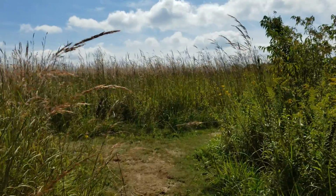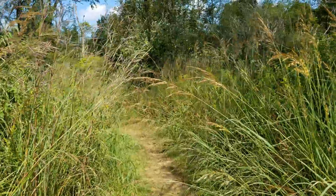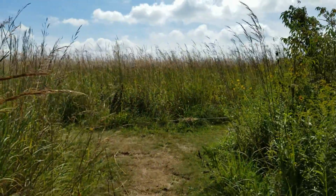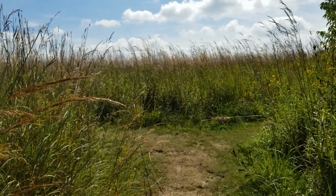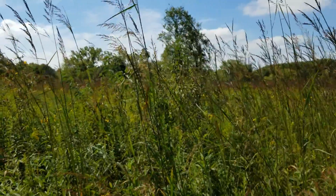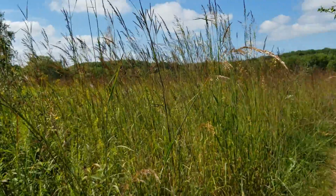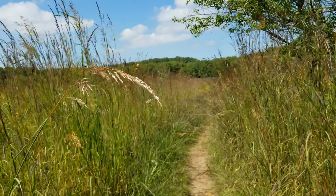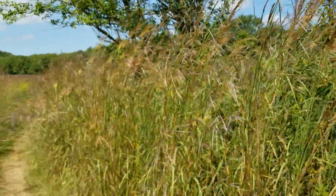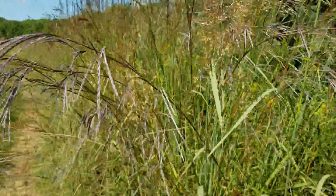Here we are in an intersection of the path. We came from this direction, from the north. To our east is a newer section of the prairie planted in 1996. To the south is the 1990 and '91 planting. And this path, which we're going to go down, bisects the older section that we just walked past, which was planted in 1978 and 1984.